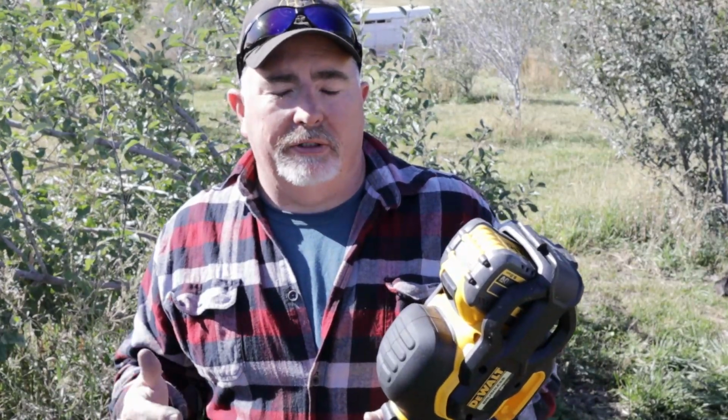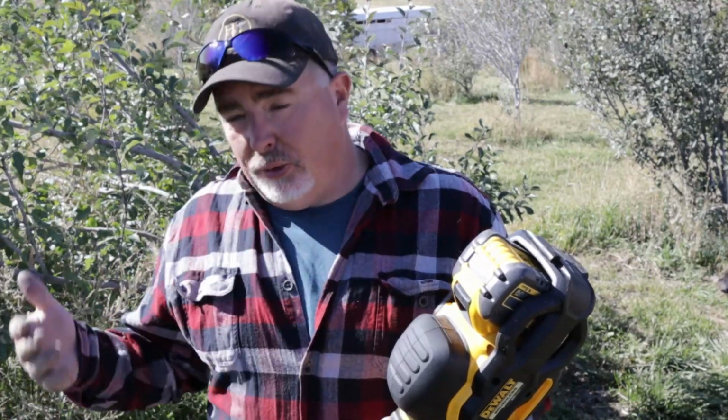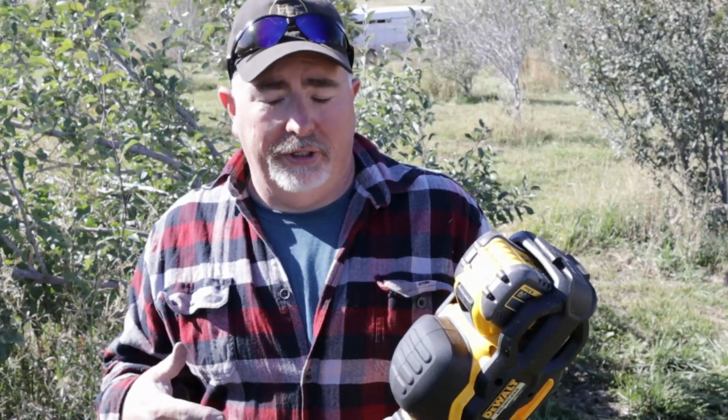So if you've been on the fence about these battery operated weed whackers, I'd say go for it. I've had really good luck with this DeWalt one so far. And the reason we went with DeWalt is mainly because locally it's probably the most available product we could find. And we try and buy as much as we can locally.